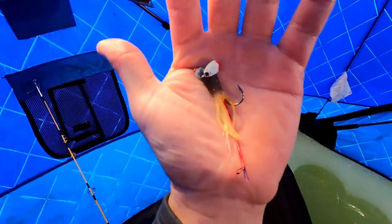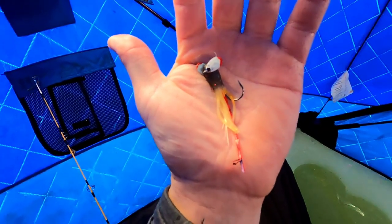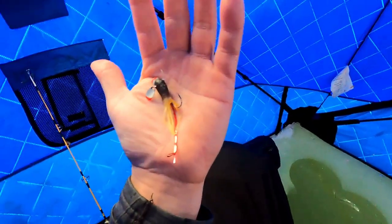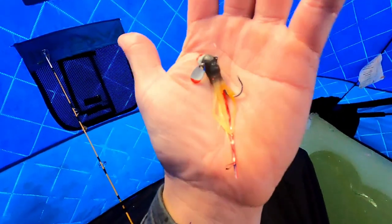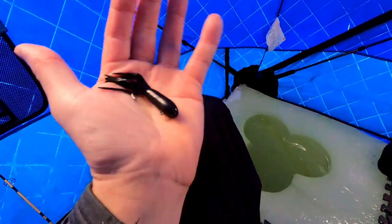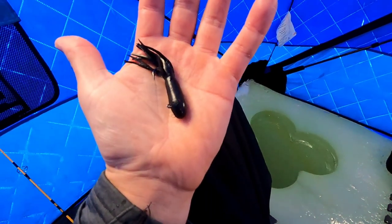I love them. Even bigger char will hit them. I've caught decent lake trout with them. Just natural color worked really good today. Even this guy, kind of like black with some sparkles. It's about a 1.5 or so, but it's got some decent weight. They're crushing that.